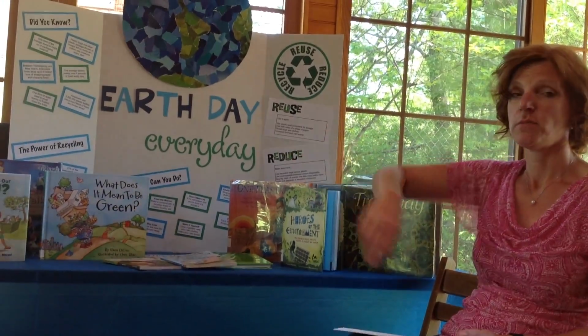To reduce means to actually make less trash, and I gave some examples about how they could make less trash. For example, taking reusable shopping bags to the grocery store instead of getting plastic ones, because all those plastic bags add up to more trash.